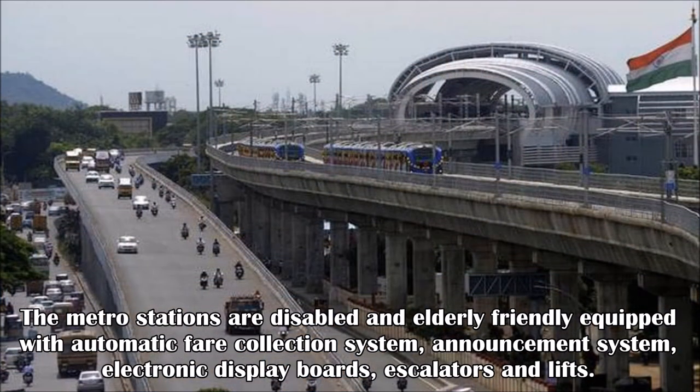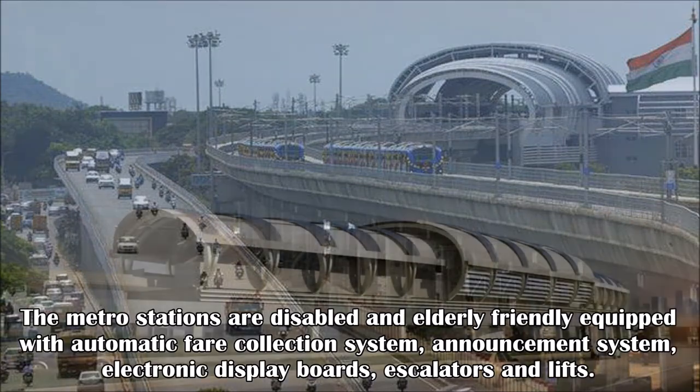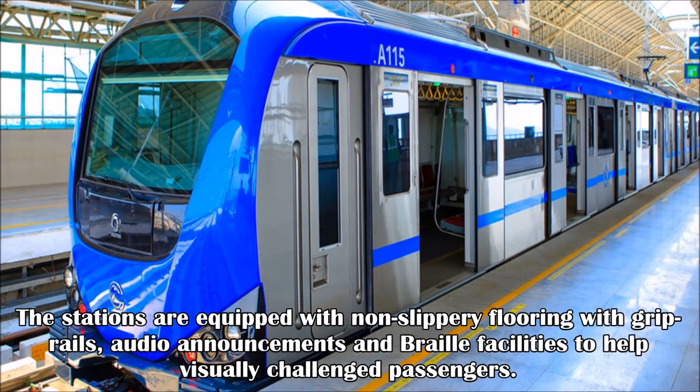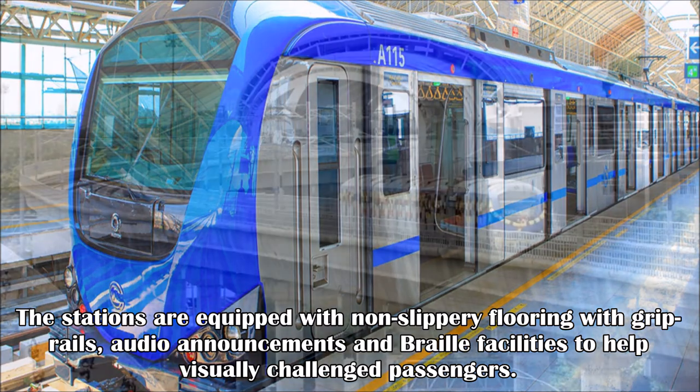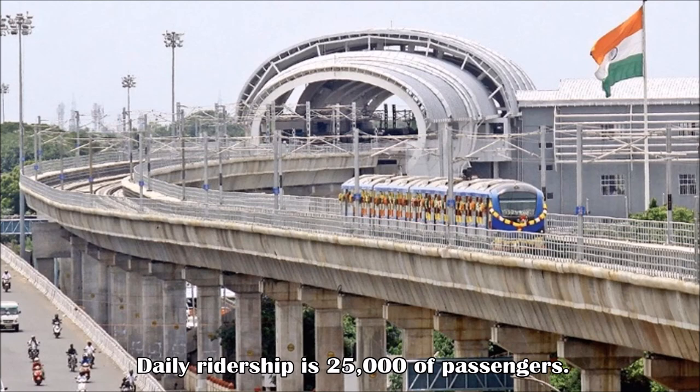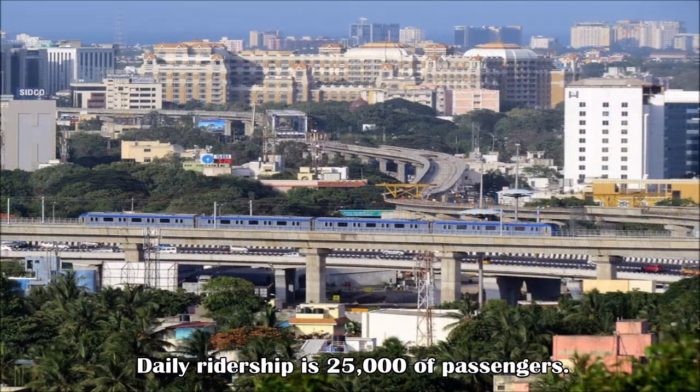The metro stations are disabled and elderly friendly, equipped with automatic fare collection system, announcement system, electronic display boards, escalators and lifts. The stations are equipped with non-slippery flooring with grip rails, audio announcements and braille facilities to help visually challenged passengers. Daily ridership is 25,000 passengers.